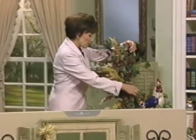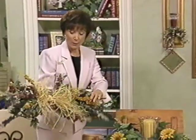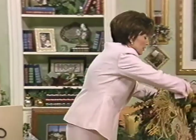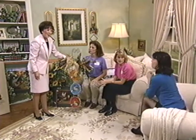Okay, well, swags are another way to get color on your wall and add texture. And so we're going to have it coordinate with this, because this will be on one wall and this is going on another. So what we're going to do is just tuck that there. Now, could I get this just like this? I don't have to make it, do I? No, I'll do that for you.